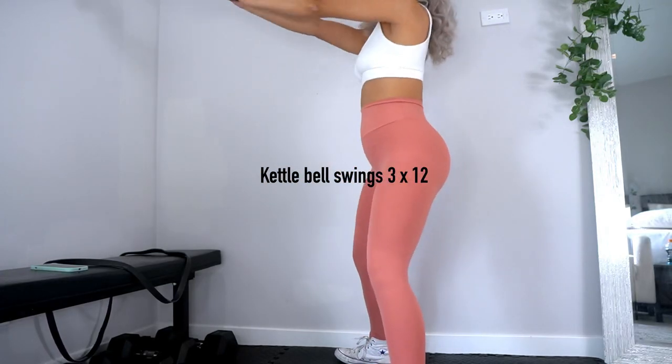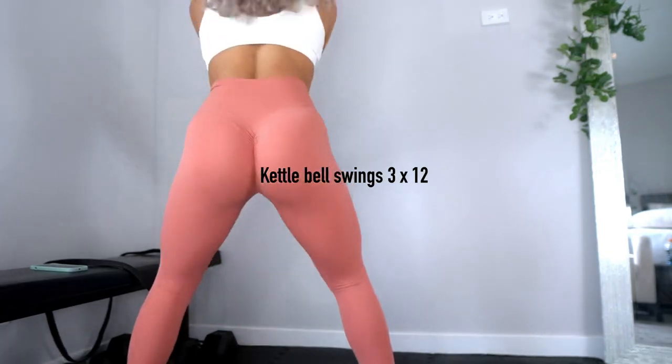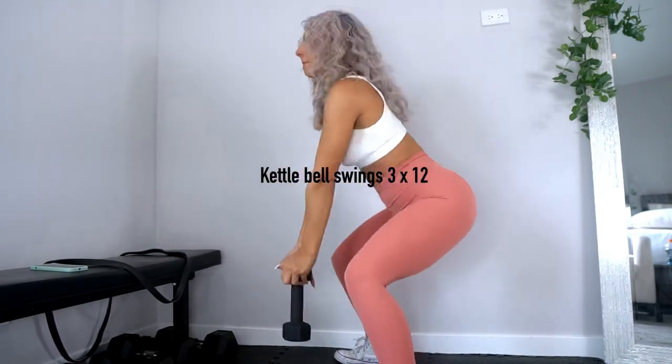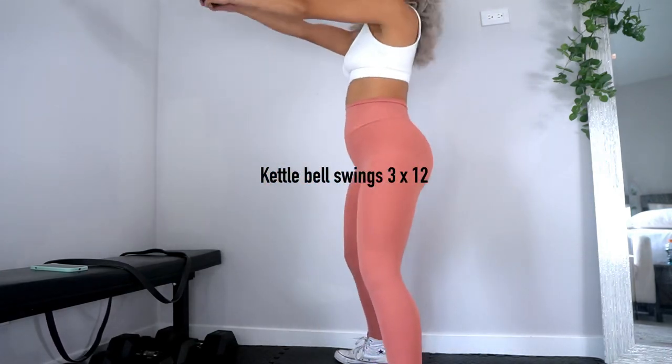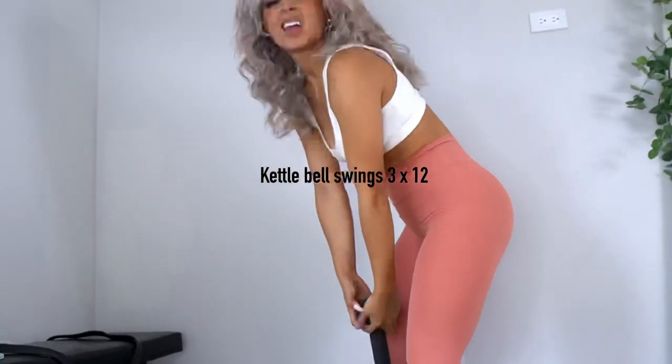Then we're gonna do kettlebell swings, but I don't have a kettlebell, so I'm gonna use a dumbbell. A little cardio, a little squat, a little back. Try to keep the dumbbell in the air for like at least a second when you're doing it.